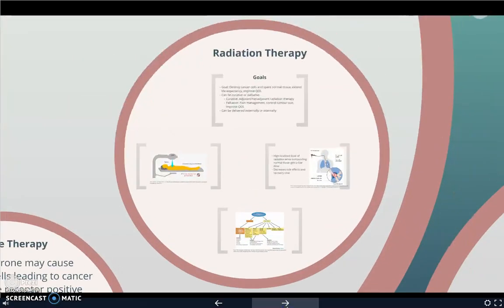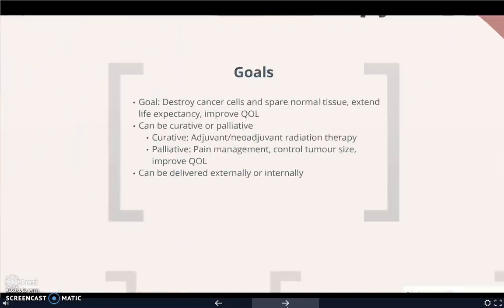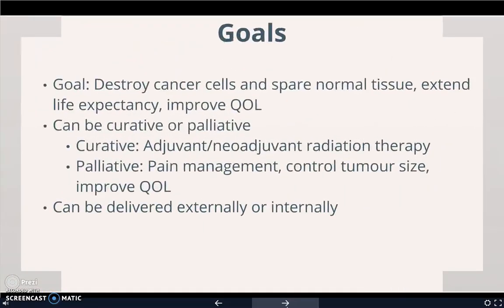Finally, radiation therapy is another option. The goal is to destroy cancer cells and spare as much normal tissue as possible to extend life expectancy and to improve someone's quality of life. Radiotherapy can be curative and is often used in conjunction with other treatments.